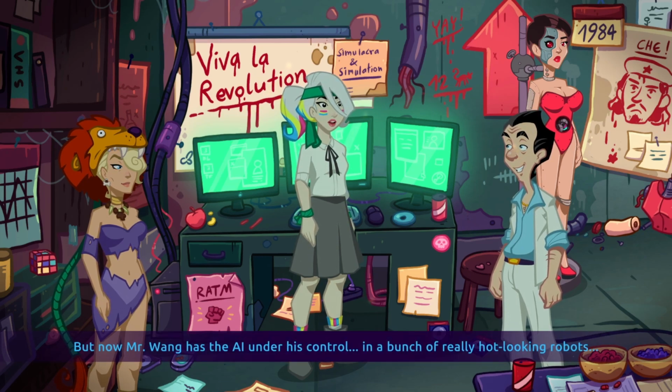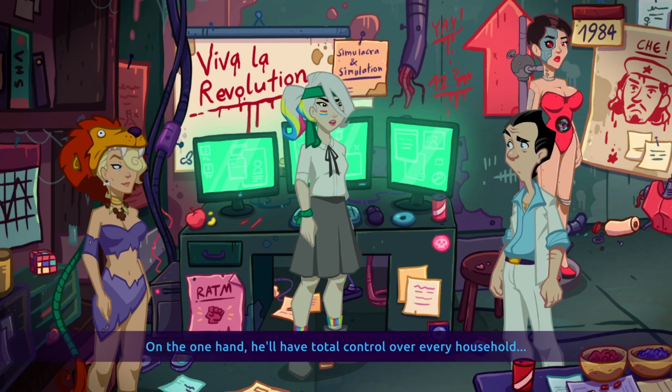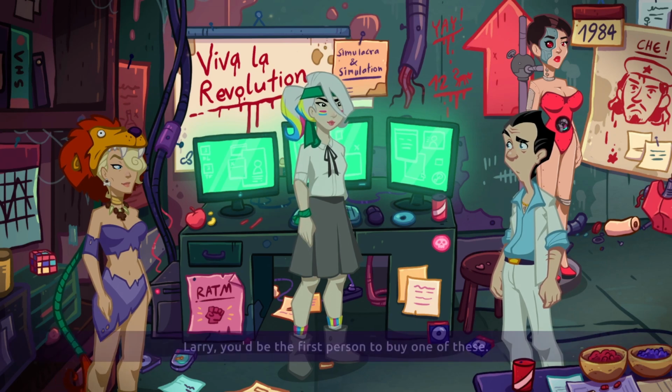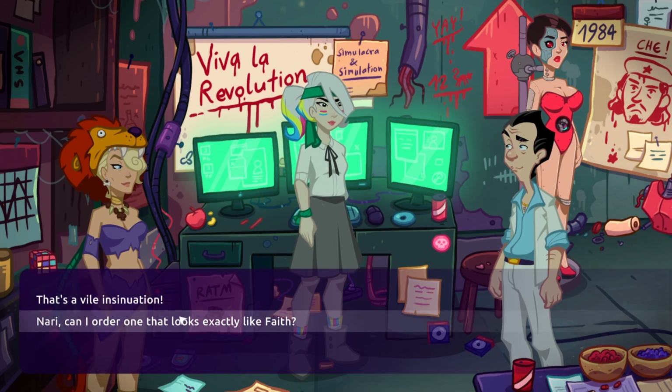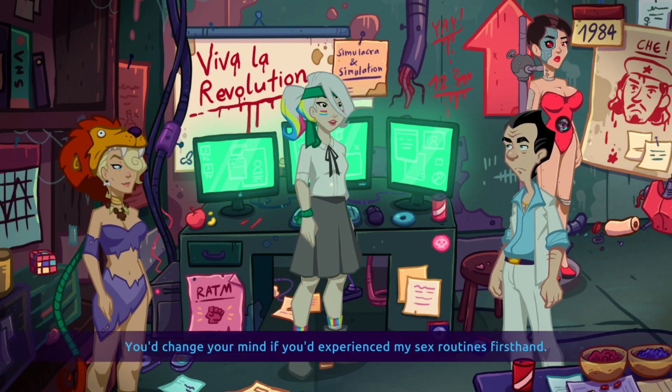In a bunch of really hot-looking robots, with sex routines that are incredible. I spent a lot of time on their development and quality control. What is Wang gonna do with them? On the one hand, he'll have total control over every household. And on the other hand, a Pi-bot can use sex to make other people compliant. Larry, you'd be the first person to buy one of these. That's a vile insinuation. You'd change your mind if you'd experience my sex routines firsthand.